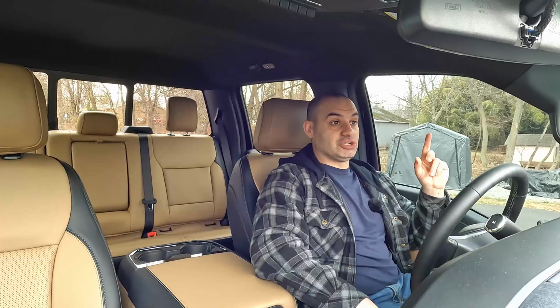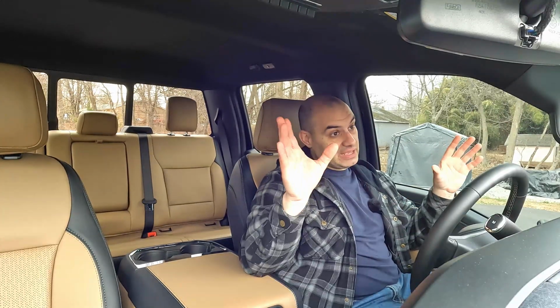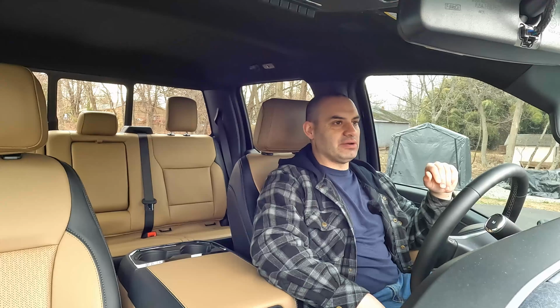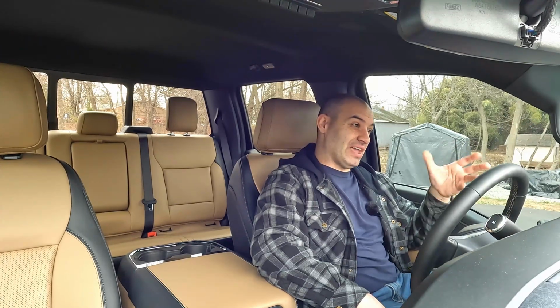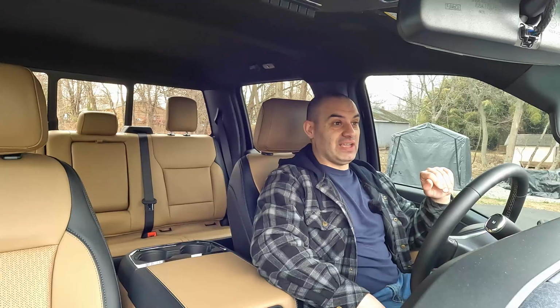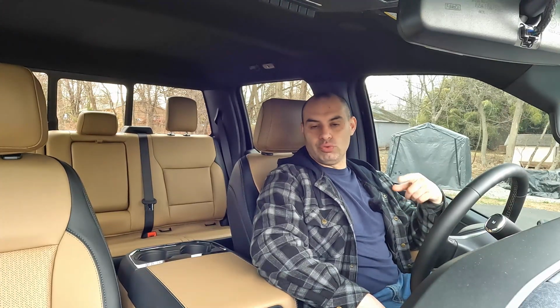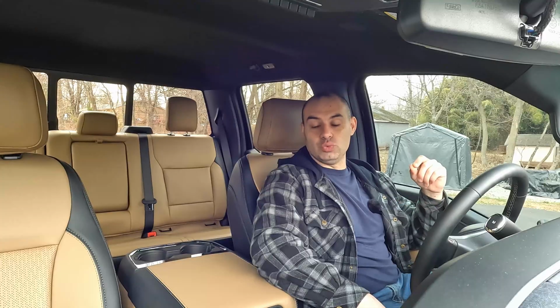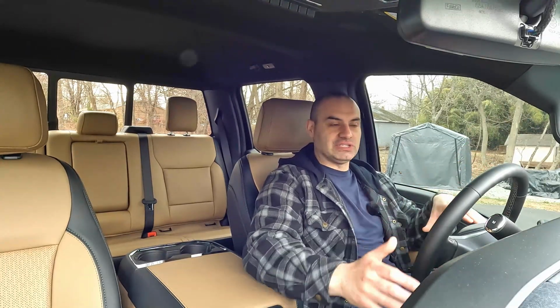Now, another thing with this, because it's a '25, is this has the ActiveX seats. A lot of people are panicking about ActiveX. Oh my God, it's not real leather. Now, the leather seats they had before really weren't real leather. They're kind of a mix of fake and real leather. It was fake leather in some of the higher wear areas. If I didn't tell you these weren't real leather seats, that they were synthetic leather, you would never, ever know. You can't tell the difference. It feels like a leather seat.